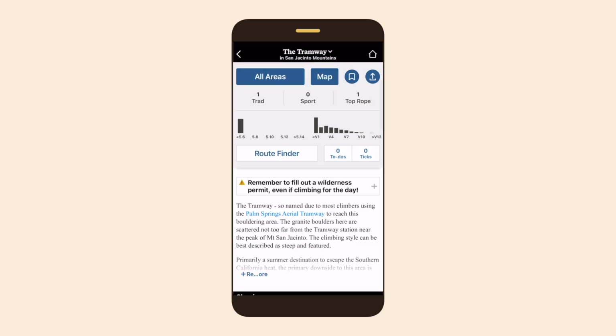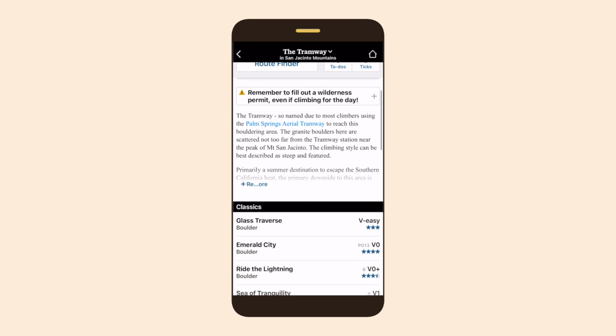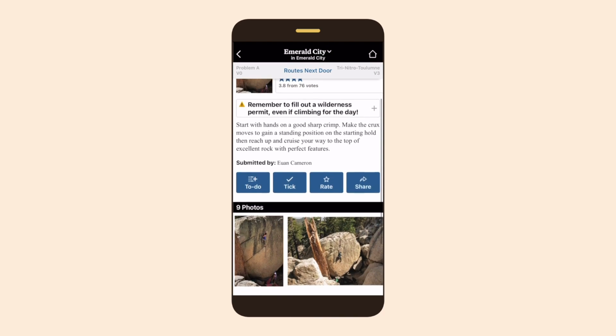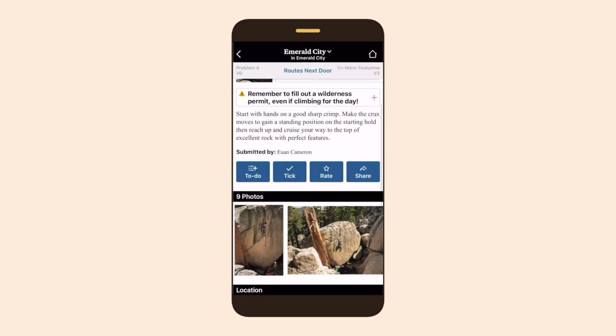This feature is pretty cool because it allows climbers to find a boulder even if they don't have any cellular service. The only downside is that because you don't have cellular service, the pictures of the boulders that normally would be available on the Mountain Project website and the Mountain Project app won't be available for viewing anymore. Just a plain old description.